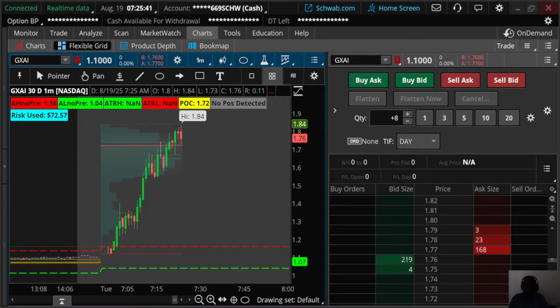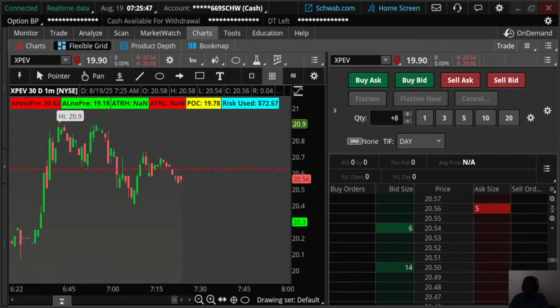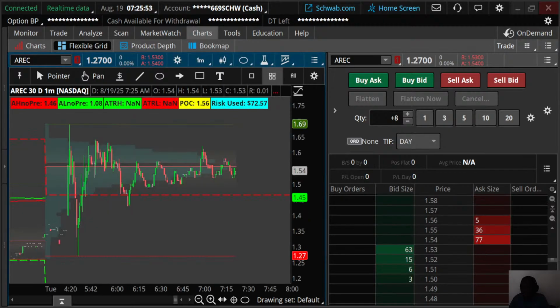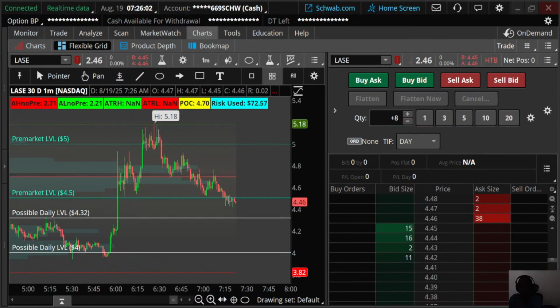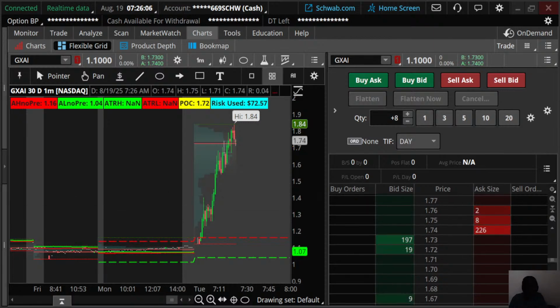So I'm gonna go ahead and clean up TGL. Those are out of there. XPEV I'm gonna leave up there, even though it's lower volume. It may be some type of mover later on. I don't know, during the day, but it's definitely got a lot of competition. All of these will need to die out. Okay, GXAI pulling back just a little bit.